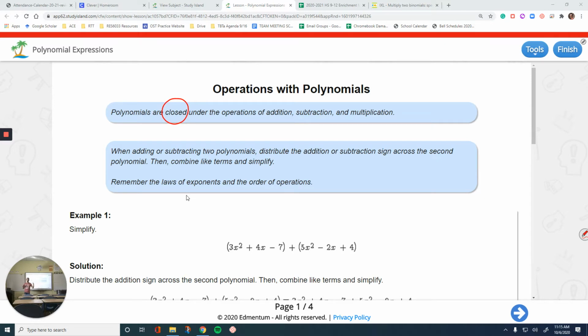For example, let's say you are dealing with integers, okay? When you add two integers, such as 5 and 7, the answer is 12, which is just another integer. There's no way that it cannot be an integer when you add them together. Same thing with polynomials. When you add, subtract, and multiply polynomials, the answer will always be a polynomial. That means they are closed. Polynomials are closed under addition, subtraction, and multiplication.